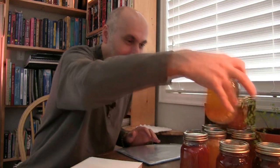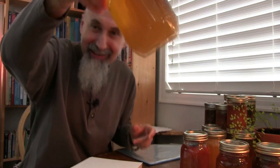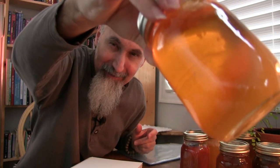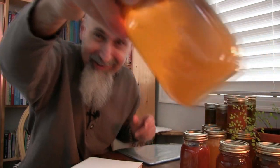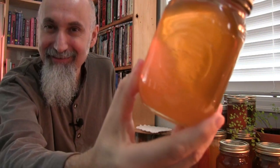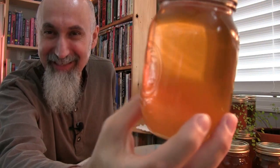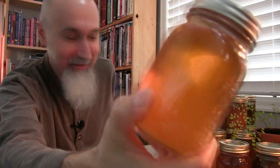Okay. I found it interesting pulling these out, because we jarred all these and put them aside in our storage area. It was interesting to see that there's a couple of the ones, and this one is partially crystallizing, take a look. It's just starting to crystallize, right? You can see it in the reflection, or in the light shining through it, right? It's pretty cool. Honey, magic liquid, right?